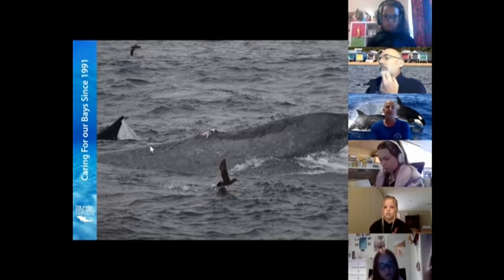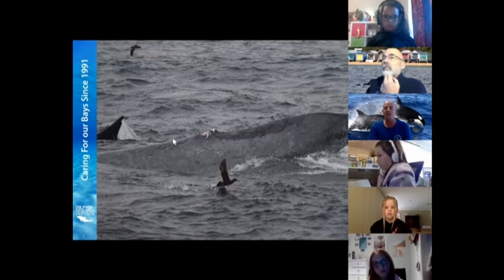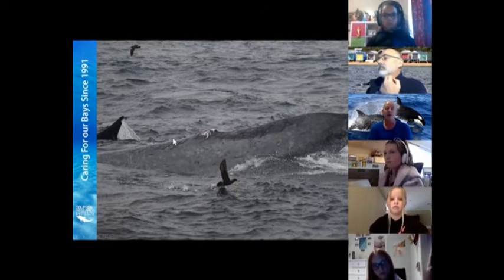In this case, this great photo was taken by Isabella, who's with us today. Isabella's based at Flinders University. She took this photo off Bremer Bay in Western Australia. And unfortunately for this particular blue whale, this blue whale was around about 20 metres long, if I remember correctly. And unfortunately, this animal died because of the killer whale.